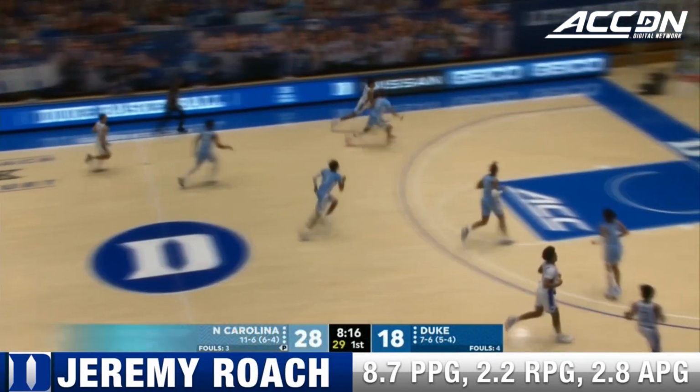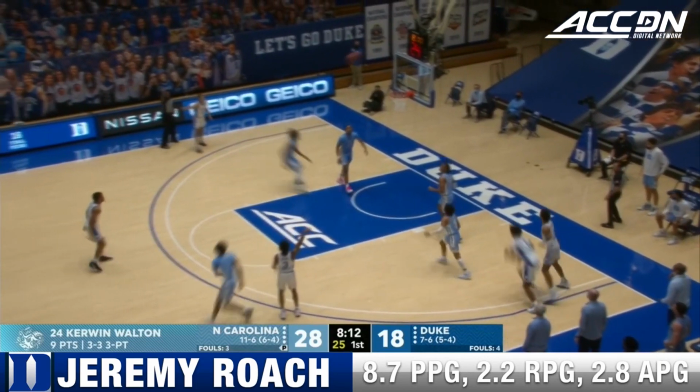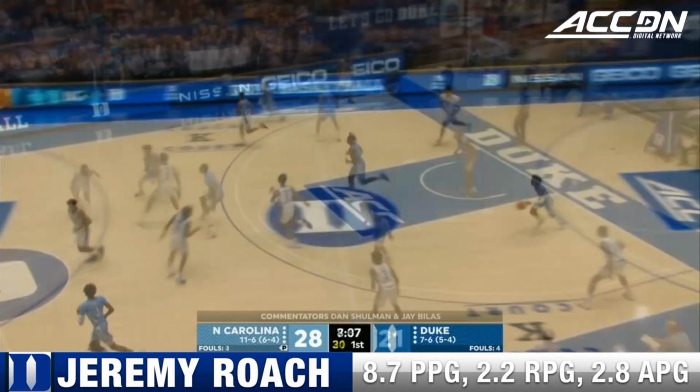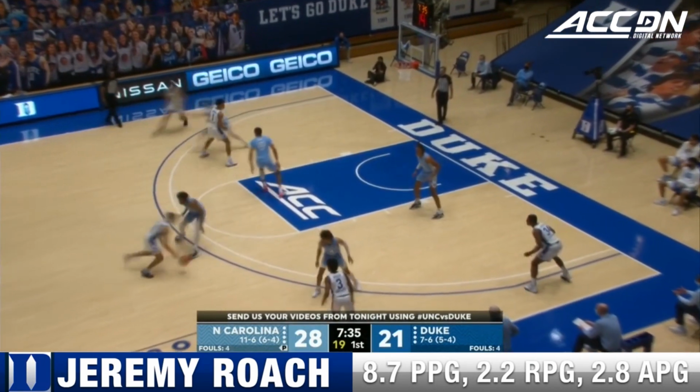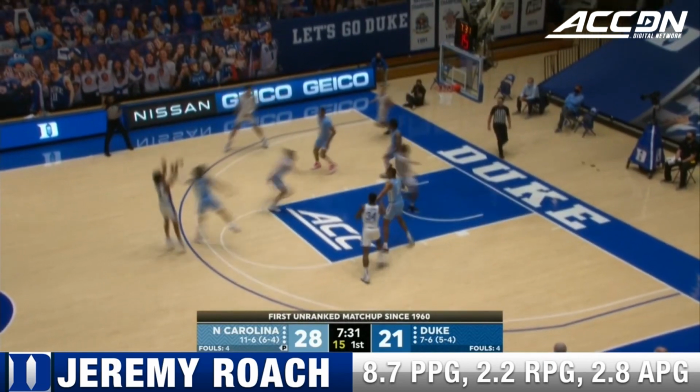Walton with his third 3 of the game already. Off any broken play, all these teams now, North Carolina, Duke, you name it, they're so effective at finding open three-point shooters. Both coaches really thinking about the next possession. That's how young their teams are. They're trying to build possession by possession.